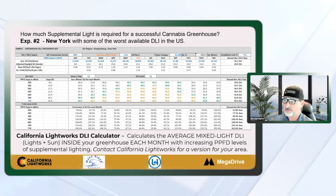But this is assuming that you've got controls in place that are going to control it to a maximum of 45 or 50. And there are controls available for that, both DLI-based controls or just PPFD photosensor-based controls. So this is a really important decision to make. Part of the profitability is whether or not, what is the price in your area? This is assuming about 800 to 1,000, which is where most of the mature markets seem to kind of end up.